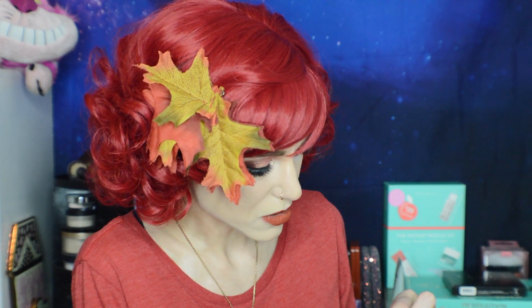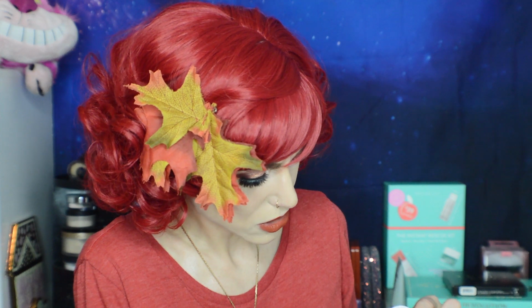This is the Nudestix Lip Glaze. I'm really excited to try this. I feel like I typically like Nudestix products, I just don't own a lot from them. And then the Urban Skin Combination Skin Cleansing Bar, 3-in-1 treatment. What is this? This is so odd. Moisten sponge. Creative sponge. Oh my gosh, it is a sponge.